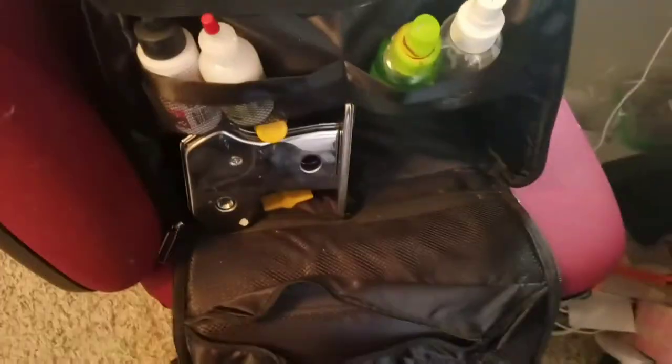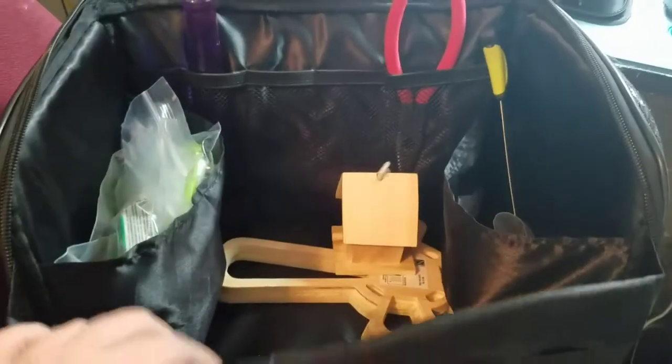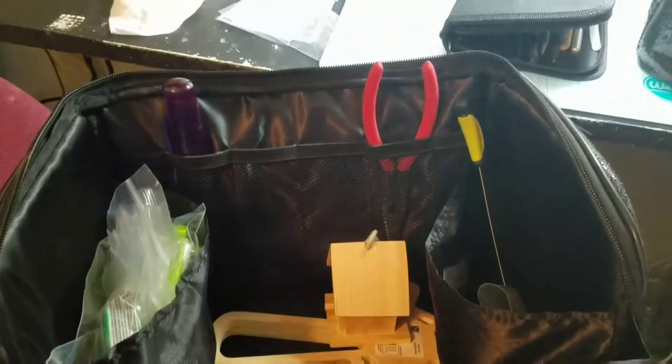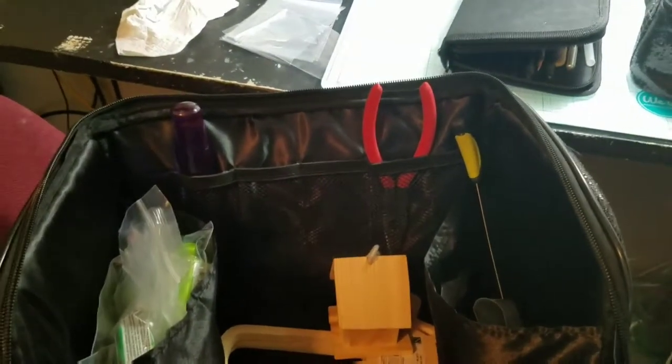There's a bag. Usually I have the stands completely full, but I'm only taking a few little things to work on, so I don't need as much stuff. Alright, so I guess I'll check back in later.